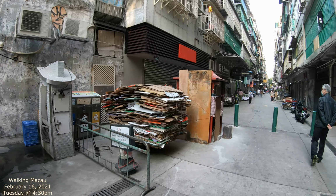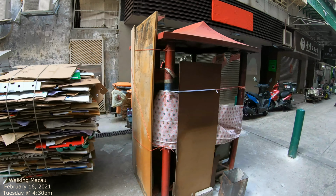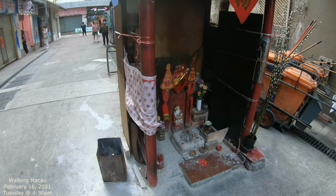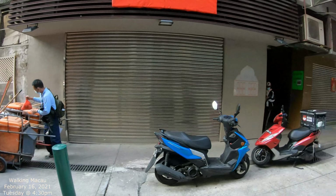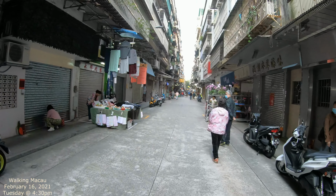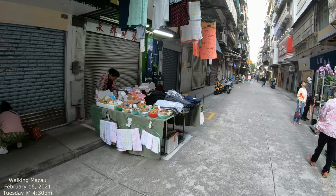At the beginning of this alley, there's recycling and also a little shrine right here too. So let's just take a look at the shrine for a second. And there it is. So that's kind of at the entrance of the street. So let's go check it all out. Got a flower shop to the right, more cardboard recycling to the left. And we're gonna get into kind of a marketplace area.